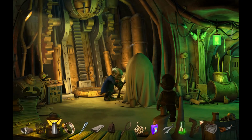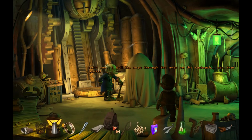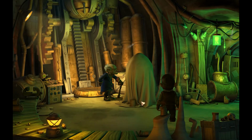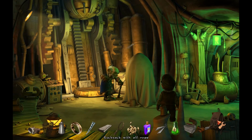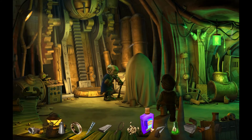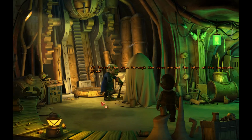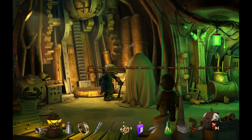We have a rope. And can we put it in the rucksack? Let's see. I pulled the rope through the eyes on the rucksack. Oh. Yes, that works. Okay. What is that then? A rucksack with a rope. Is that supposed to be with the parachute? Let's try it with this thing. I'll thread the rope through the eyes around the edge of the tarpaulin. Done. There we go. A parachute. Nice. At least I know what the parachute's for. The map and the helmet make a little more sense. I should think about getting them next.